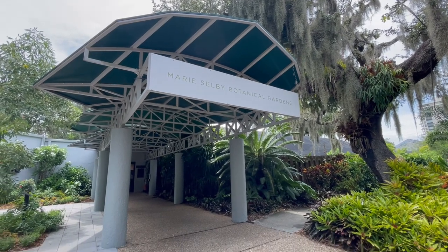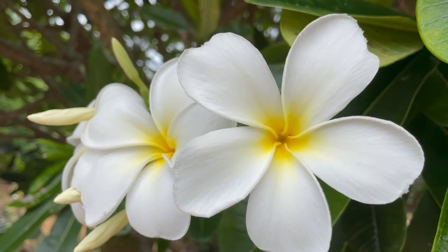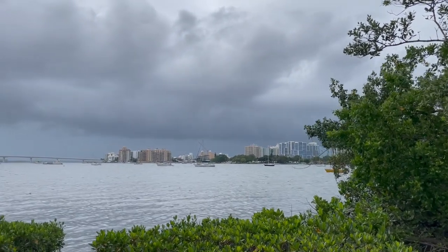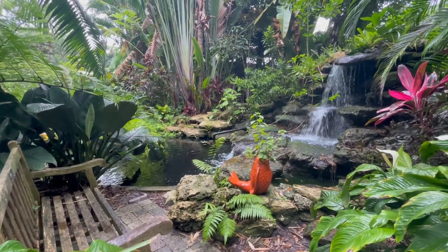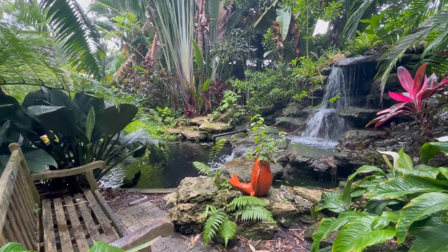The Marie Selby Botanical Gardens is one of the largest subtropical conservatories in the world. With the main location right near downtown Sarasota, it has fantastic views of the bay, and visitors are able to enjoy a fun and relaxing atmosphere in this outdoor oasis. Here are some interesting facts about the gardens and tips to help you plan your visit.